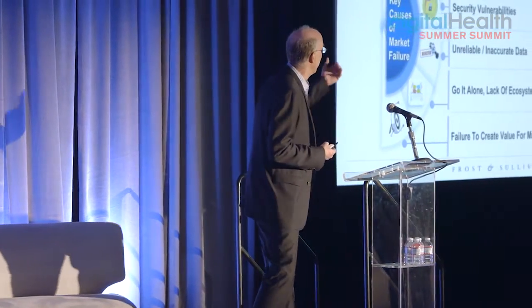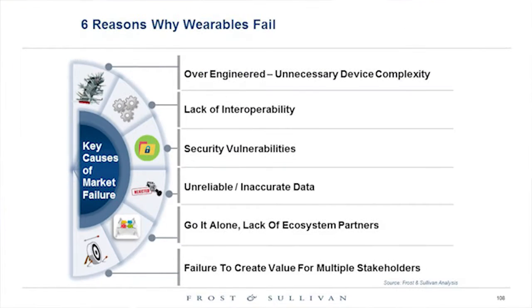You're seeing more variation in terms of the combination of sensors that are on different wearables. And you're seeing the need to build that ecosystem of partners, whether it's a partner on the platform side or on the analytics side. Those are some of the success factors that we see driving the wearables market over the next few years.